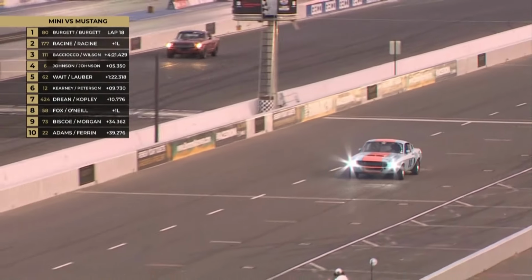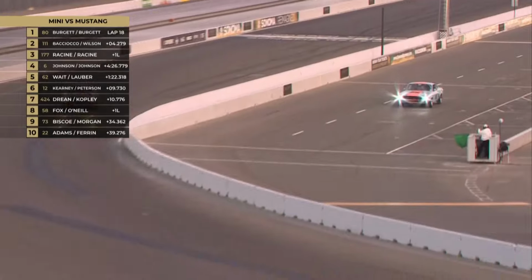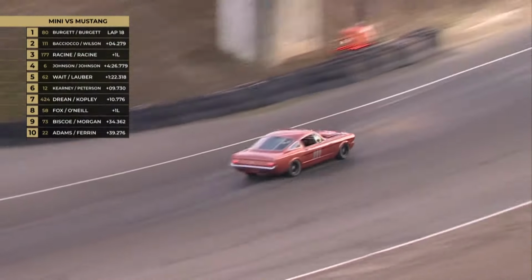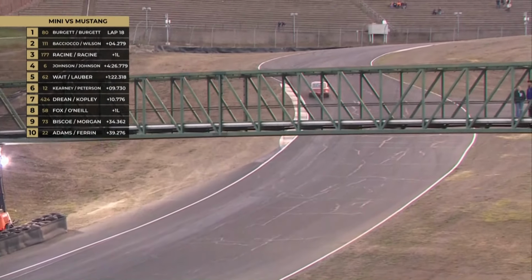And I also want to get a right-hand drive. Now, here we go. This is for the lead. Here we go. This is it. Here comes the leader. Look at this. And the number 80 is now going to be in second place. So it's a battle on between the Mustangs.